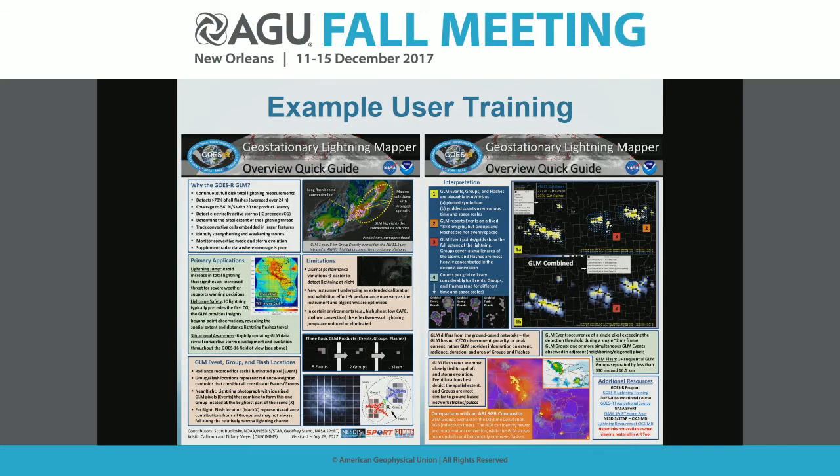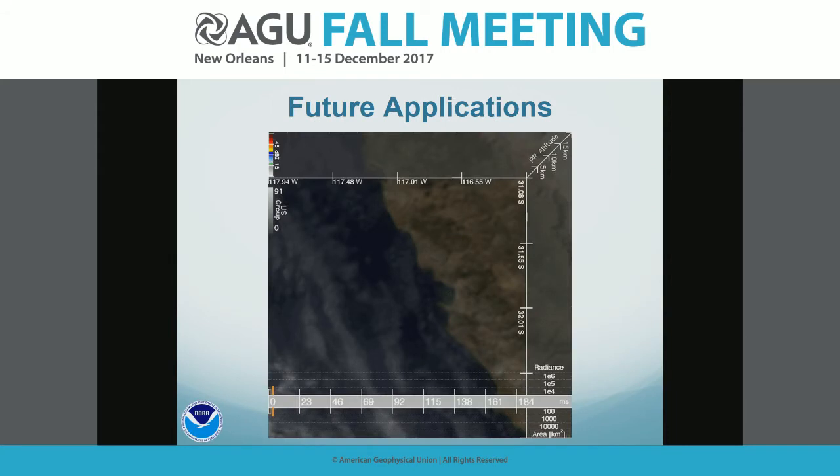When you develop tools for the forecasters, you really need to have training, and it's a wide variety of training. This right here is an example of a quick guide, so this is just a reference guide for forecasters. This doesn't take the place of formal training. So they have formal training, but then this is provided so that they have kind of a quick reference so they don't have to go back to that formal training to get quick answers. And then future applications. This here, this is from LIS, and so it could be one of two things.